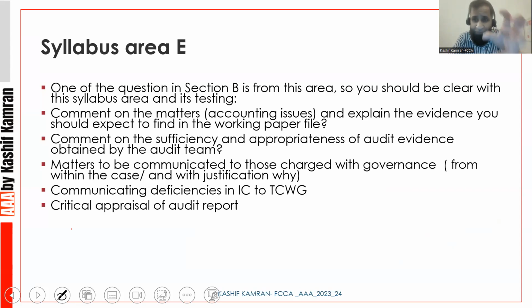So if you believe the emphasis of a matter paragraph is wrong in the report, then you will say this is wrong and why. And then you will say instead of emphasis, a CAM should have come. Or if you say qualified opinion is wrong, then you will say why qualified opinion is wrong. And instead of qualified, adverse opinion should have come, for example. So you need to do the critical appraisal telling what is wrong, why it is wrong, and if it is wrong, then what should be the correct thing. So that's how you go down with critical appraisal.